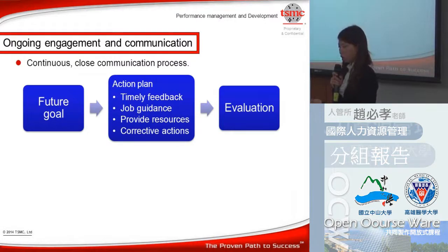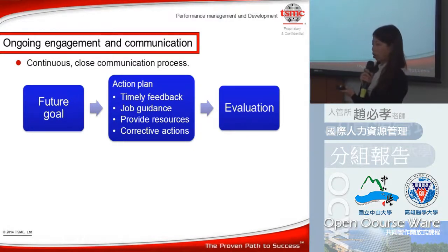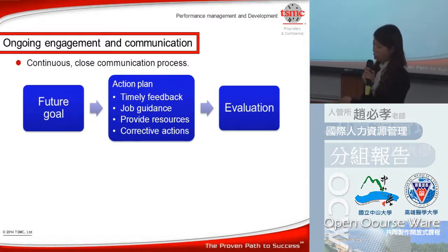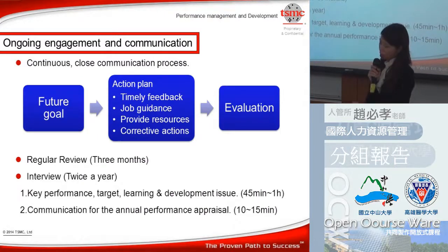And the next one is ongoing engagement and communication. Supervisors and employees need continuous cross communication for the whole year. They will set their future goals together at the beginning of the year and develop the action plan, and they will have a conclusion of their performance in this evaluation. Now it is a regular review, usually every 3 months, and the formal interview is twice a year.